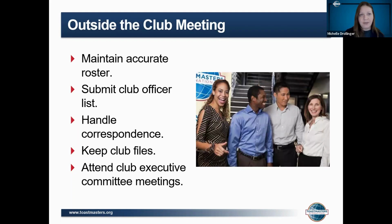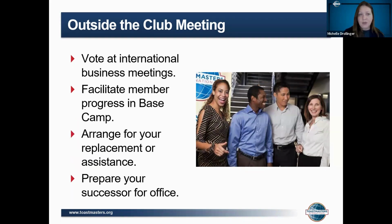Outside of the club meeting, you maintain an accurate roster, submit the club officer list, and handle all of the correspondence. You'll be working with the president for this, keeping club files and attending club executive committee meetings. You'll also vote at international business meetings. We'll talk more about that later. You facilitate member progress in Base Camp. You'll be working with the vice president of education for this part. And you arrange for your replacement or assistance.